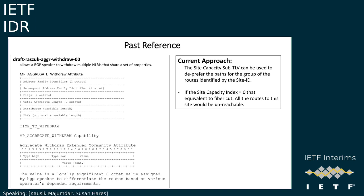Cossack. Just give us a minute. I'll see if he reappears. If not, Linda, would you take over for him?